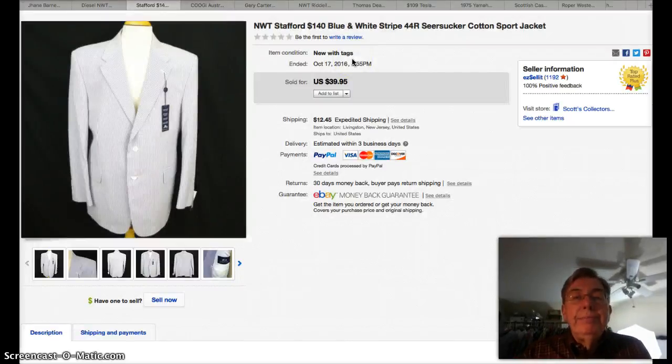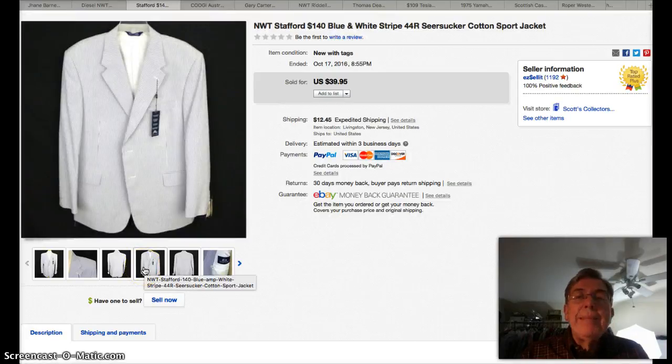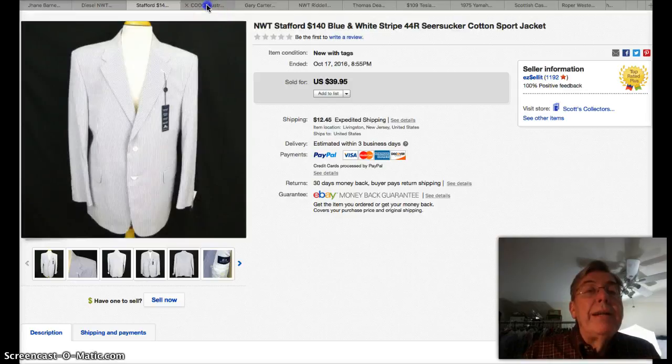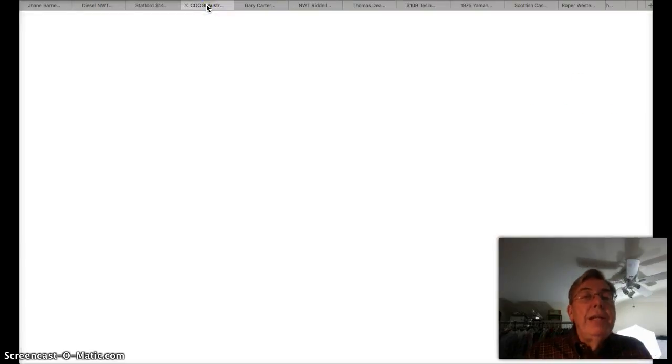There it is. This is a $140 blue and white striped seersucker jacket, and I paid $15 for it. We accepted $39.95 plus $12.50 shipping. So not a huge profit, but $40 for a $15 jacket isn't bad. Actually sold this one twice. The first guy returned it. Didn't fit him properly.